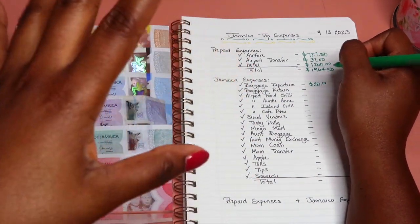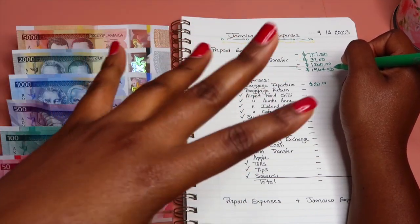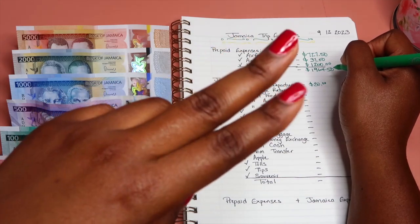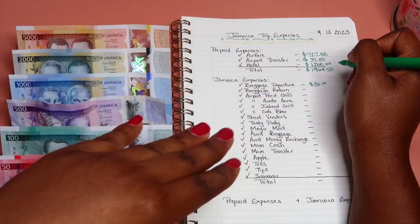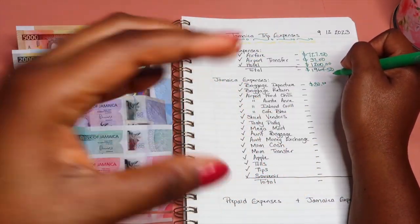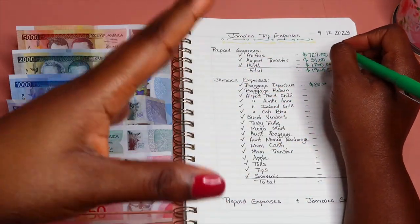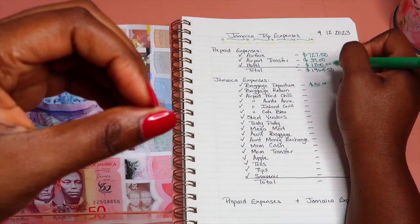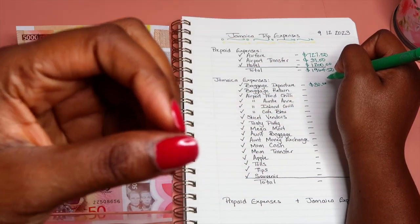So $30, right? Now here's the thing, don't judge me. I went down to Jamaica with 2 bags. I had a small carry-on and a big bag for check bag, and the small carry-on bag I gave to my aunt because her birthday is coming up in October, and I was like, oh, this would be a nice early birthday gift, because she just had carry-ons and she was traveling with kids and it was just so much. I gave her my carry-on, which would have helped.